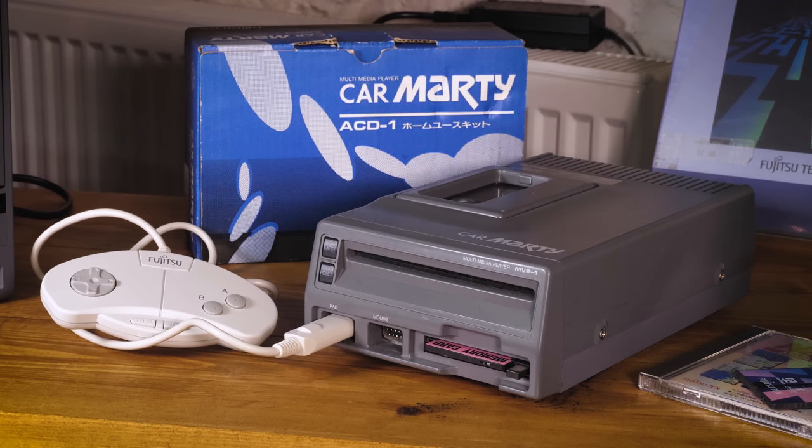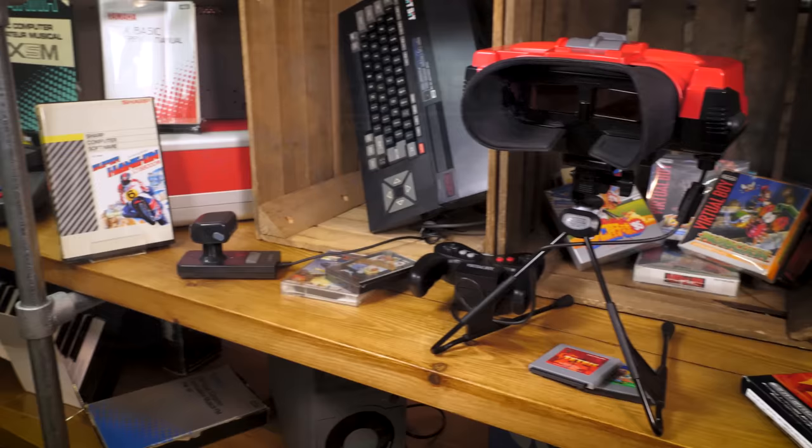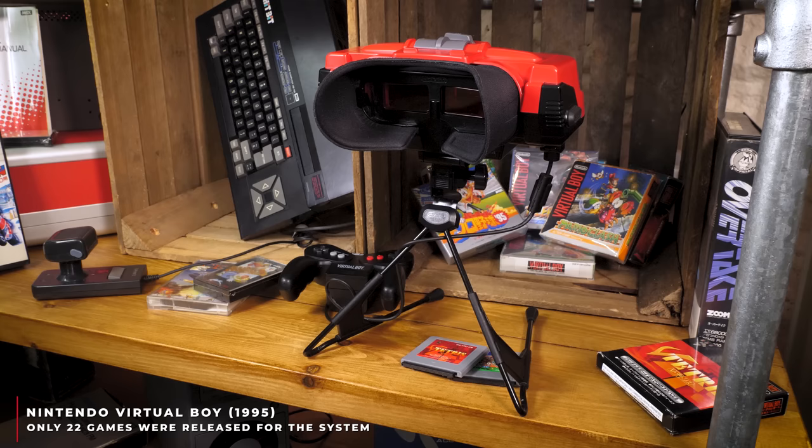Let's go through a few more systems now. Hopefully you're still enjoying the tour. We've got quite a lot more to get through. This one is VR 1995 style with the Nintendo Virtual Boy. Before the 3DS, Nintendo were playing with 3D in this, a portable, immersive 3D gaming experience.